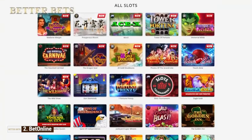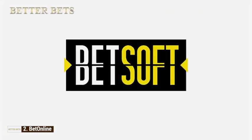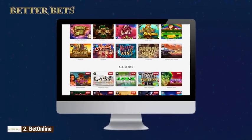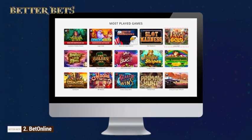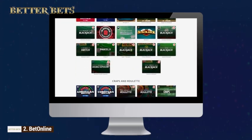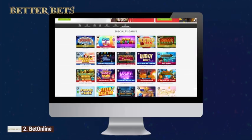BetOnline's casino lobby hosts over 400 titles, mainly supplied by Betsoft, an industry giant in software development. Players can find slots like Spins of Independence, Lava Gold, The Golden Inn, and Lava Hunt. The selection also includes various table games, live dealer games, and specialty titles.